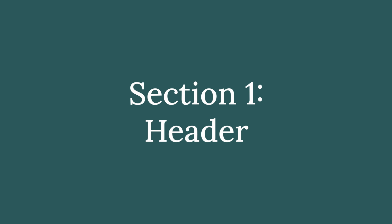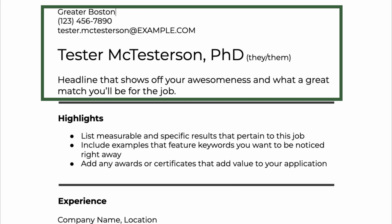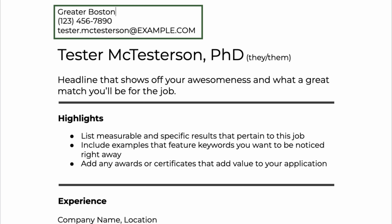At the very top, you want your header, and that header should contain your name, your contact information, and a headline about yourself that really illustrates to the employer what you bring to the organization and who you are. It should be nice and bold and very clear. You should definitely put your pronouns on there, but you don't need a full address, maybe just your city and state or your region, definitely a phone number and a professional email address, all for that header.